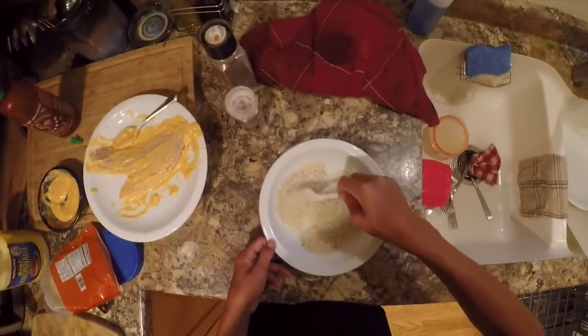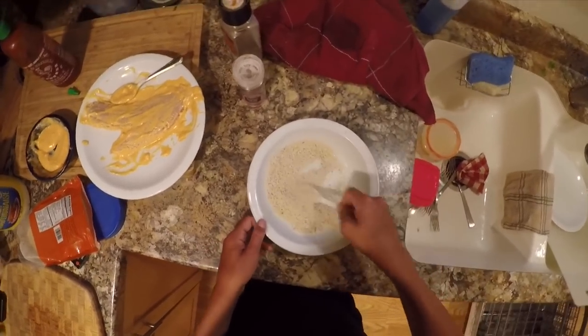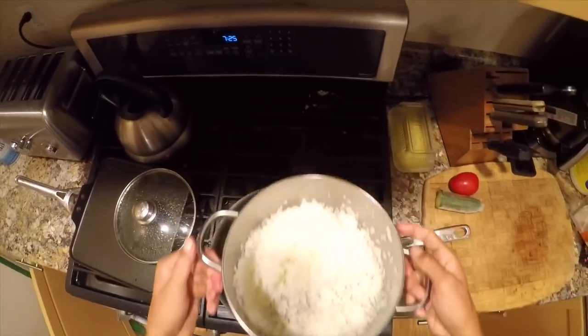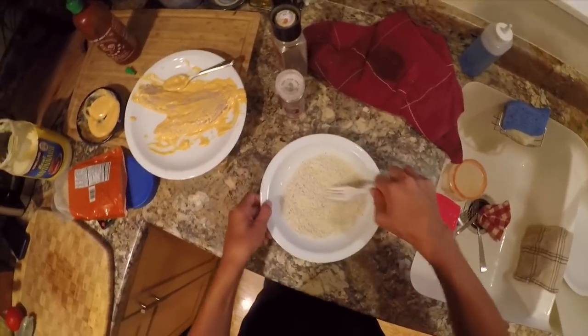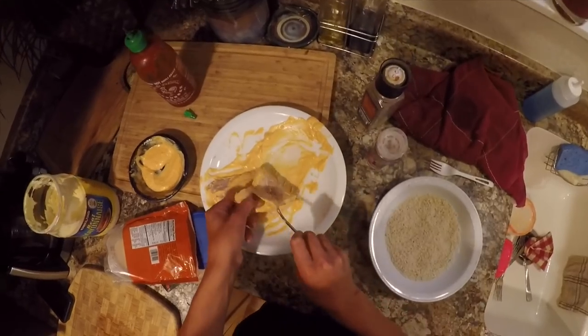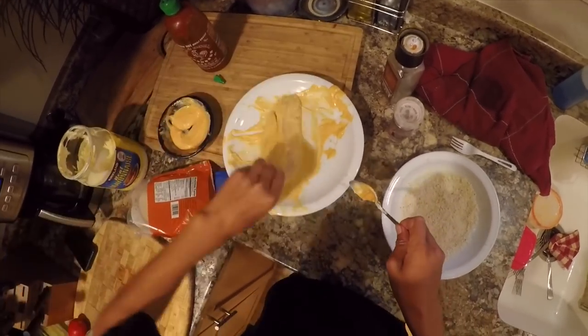Yeah, so we're going for an Asian style dinner tonight. Panko, sriracha fish with the sushi rice that I made earlier. Really nice stuff. Okay. So now the fish right here, it's gonna go straight into there. Let's see.